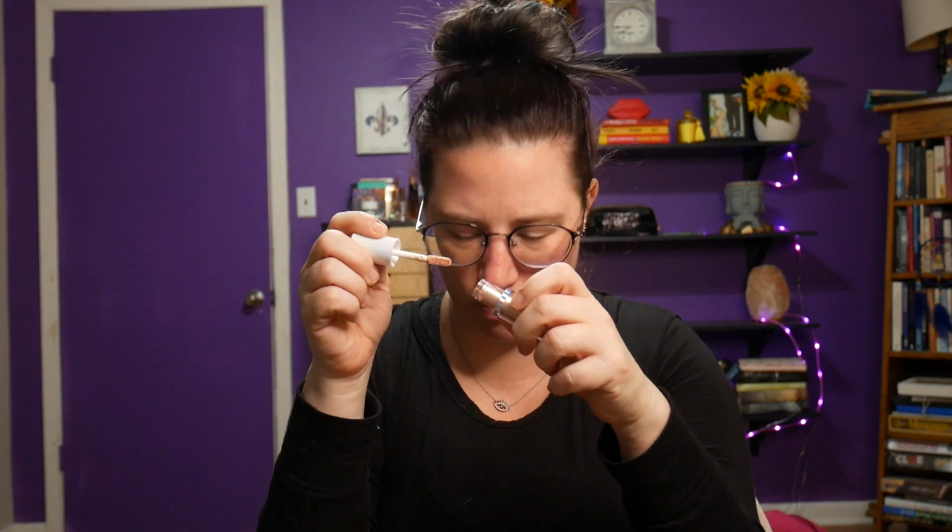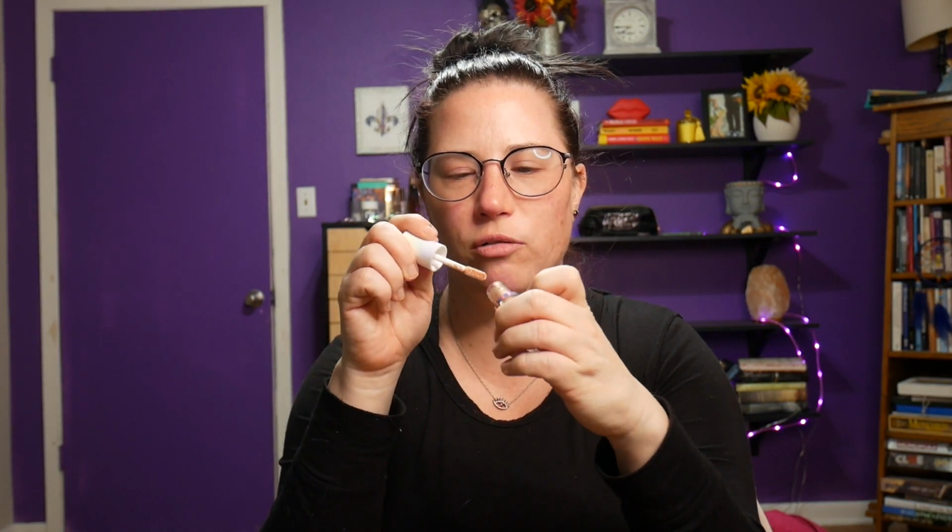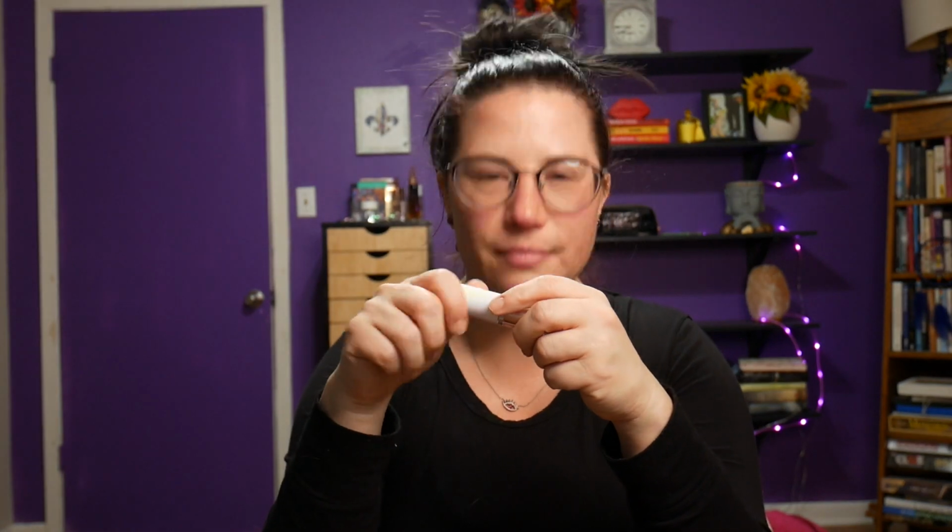Speaking of Moira, here is this Diamond Days Liquid Shadow. Why am I getting rid of this? Oh, that's why. It's completely dried out. Shame on me for buying makeup that I don't use. So, completely dried out. Not helpful. Not useful.